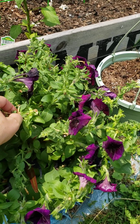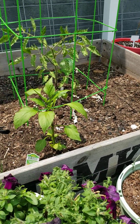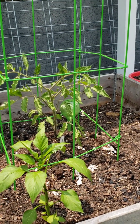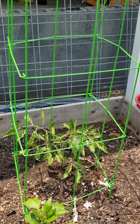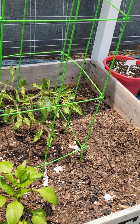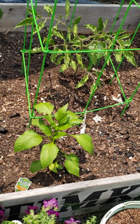As you can see, a little work to do there. But there's the Holy Land tomato back there. Their leaves are curling a little bit. They're getting a little dry, I think, in the heat. We've not had any rain this week. Peppers do really good in dry weather.